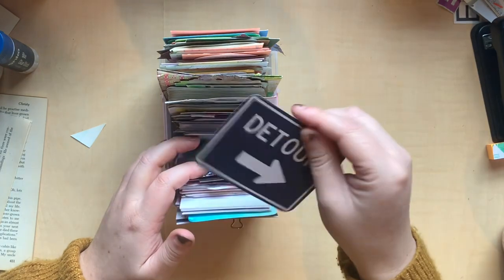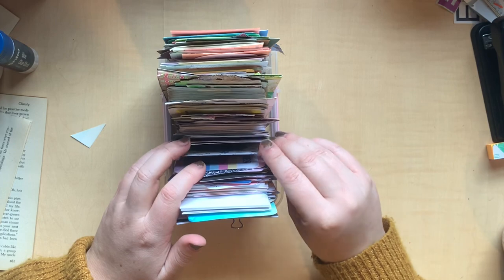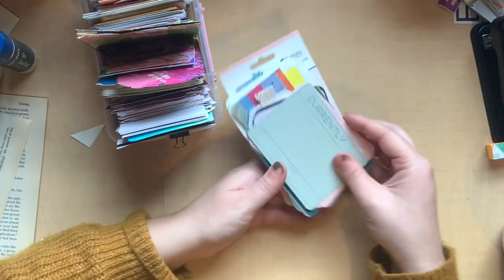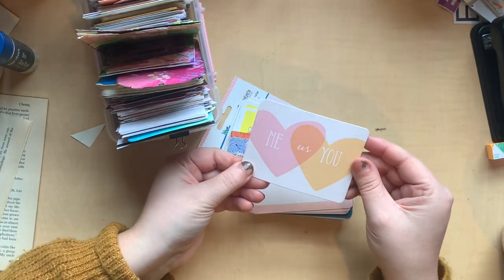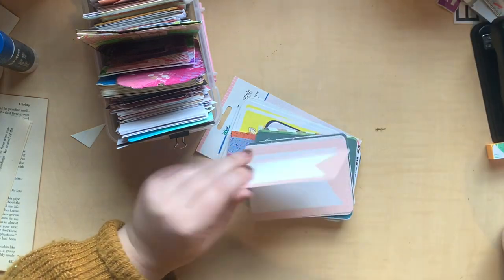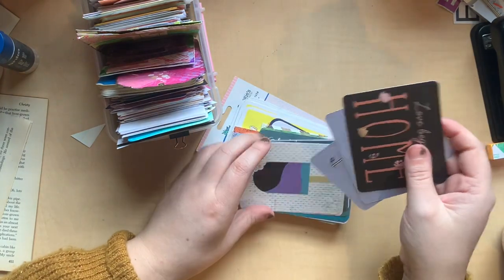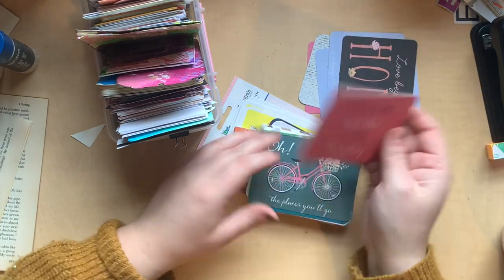Oh, I would pull this one out, but it says Hello Sunshine on the back, so no. And also, I don't want any detours on our trip. I just want it to all go smoothly. Let me just instead pull out a bit of a chunk and we'll work through it from here, and see if we can find anything. That's cute. Me, you, us. And currently, I like that one, so let's put that in there. We will not be going camping this month, I do not believe. Love begins at home. Ice cream is not really this month's kind of thing.